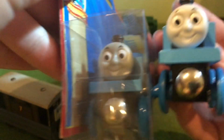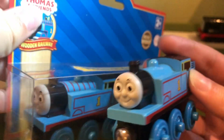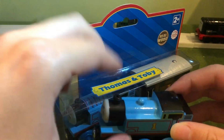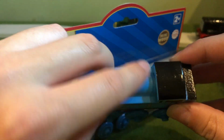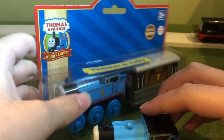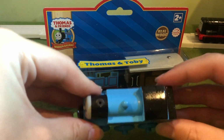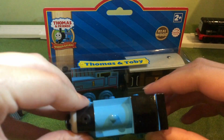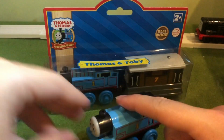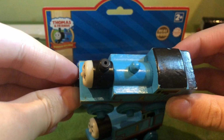The differences on Thomas are very minor, but we will go over them. Here's the front of the two engines. You can see there are a few changes here and there, but the only major one between the 2003 model and the 2002 one is the boiler. This is the boiler on top. The one on the 2003 model has these red pinstripe linings, just like every rendition of Thomas. However, the 2002 one doesn't have lining. And I only assume this is the case because of the one before this one. The one before that was the 2001 variant of Thomas, which also didn't have lining.